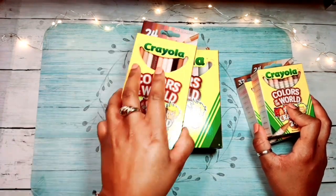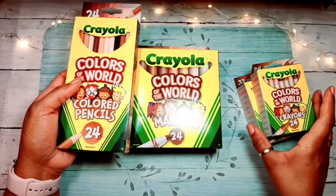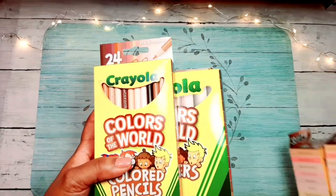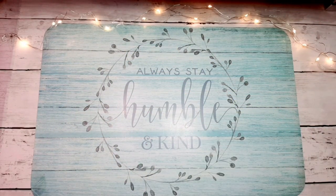The pencils are my favorite. I'm not crazy about the markers, but maybe I'm using them wrong. But I haven't tried the crayons out yet, so I can't really give you much of an opinion on those.